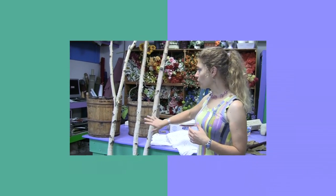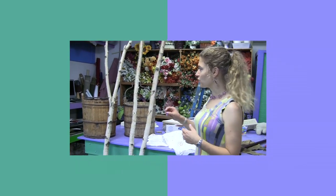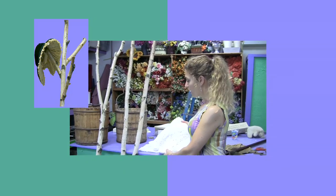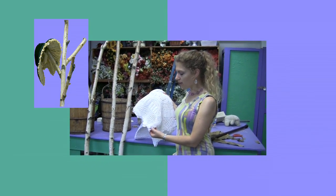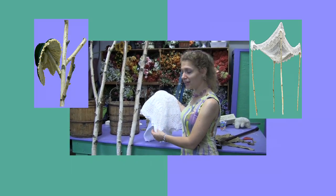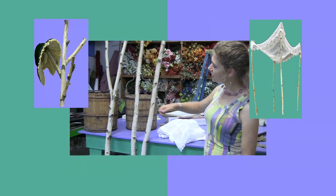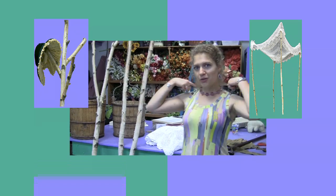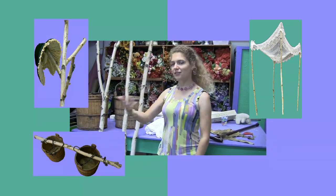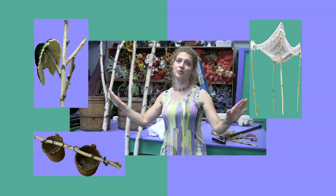The set for Fiddler on the Roof is in the middle of a birch forest, and so I'm using that motif and working it into the props as well. So these sticks you see here are going to turn into a hat seller's display. Also, the wedding canopy that the young couple gets married under will have poles made out of the birch supporting this lace. And then the buckets you see behind will be on a yoke made from the birch to carry those buckets. So we try to blend it all together, get that birch motif all the way through Fiddler on the Roof.